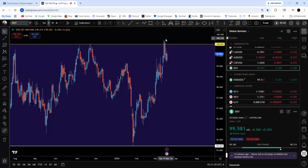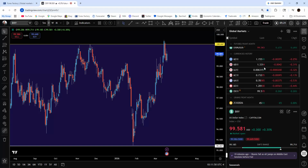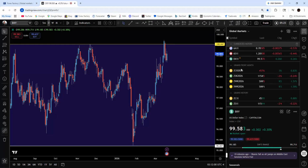So the dollar broke above resistance right here. I think this is dollar bullish. But again, depending on what they say today is going to indicate the direction of the dollar. If they're hawkish, this thing could rise right above 100. If they're dovish, you could see the dollar start to fall.